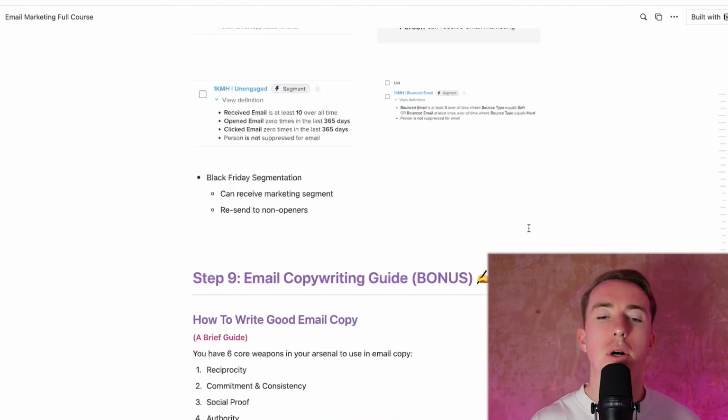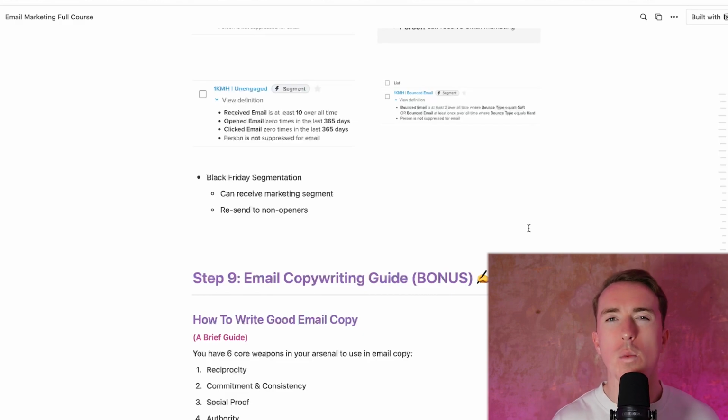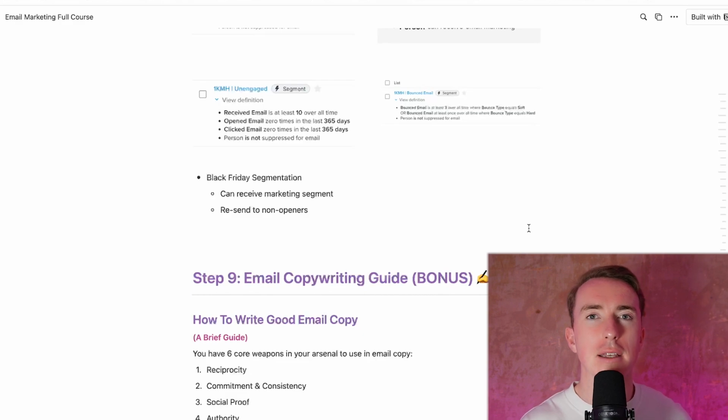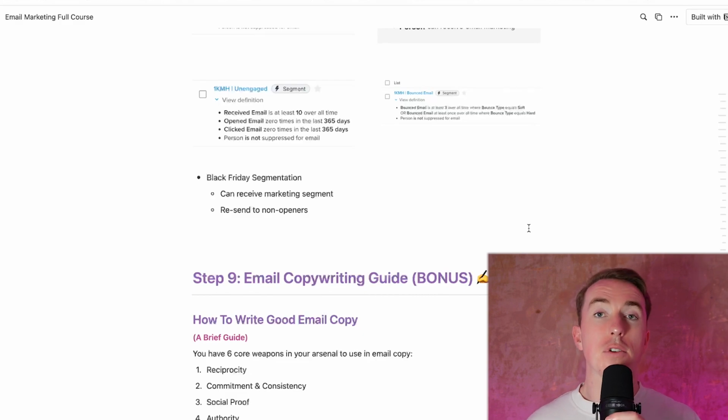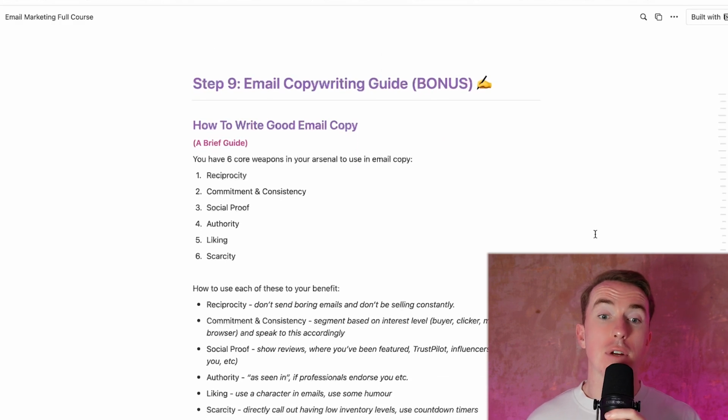We have a little bonus module in here, which of course we're talking a lot about structure and strategy here, but what actually goes into the emails? How do you write these in the proper way? So I'm going to give you a brief crash course here on writing email copy for e-commerce, and it should really, really help you.